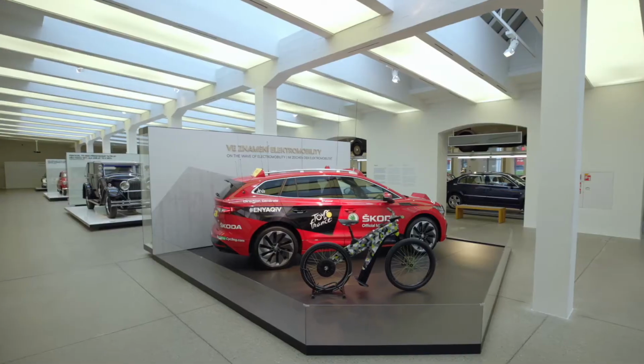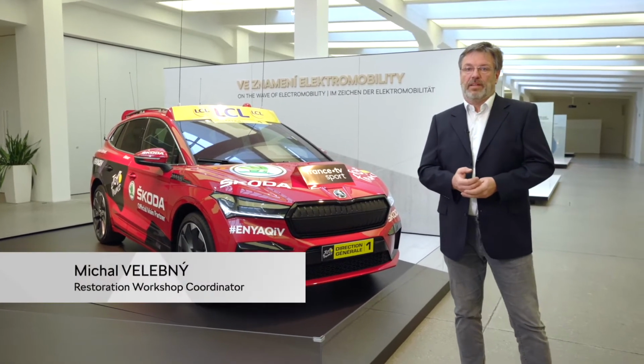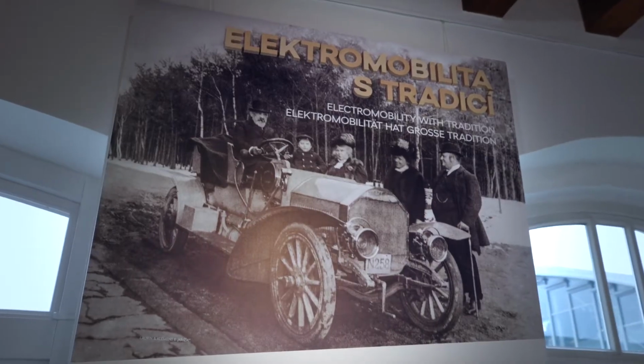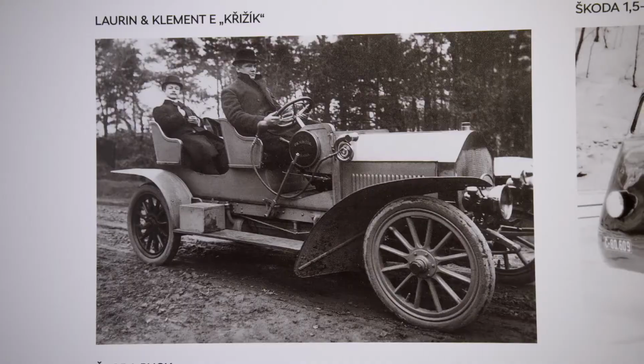In 2020, Škoda Auto, based in Mladá Boleslav, fully entered the electric era with the Enyaq iV. Therefore, we also focus on this topic at the Škoda Museum with a short-term exhibition on the wave of electromobility. This part of the exhibition is focused on using electric drives in cars of Laurin, Klement, and Škoda.